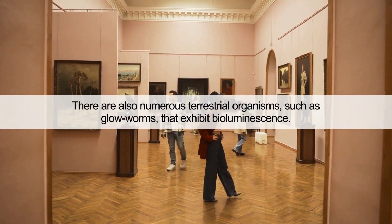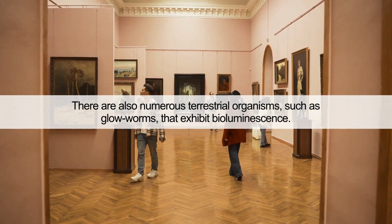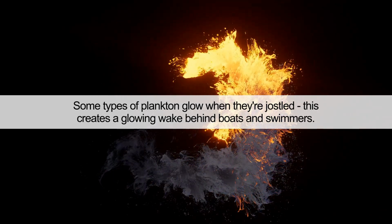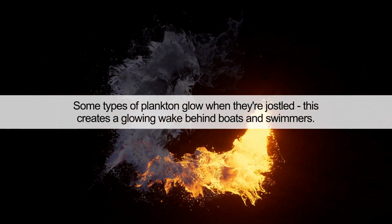There are also numerous terrestrial organisms, such as glowworms, that exhibit bioluminescence. Some types of plankton glow when they're jostled. This creates a glowing wake behind boats and swimmers.